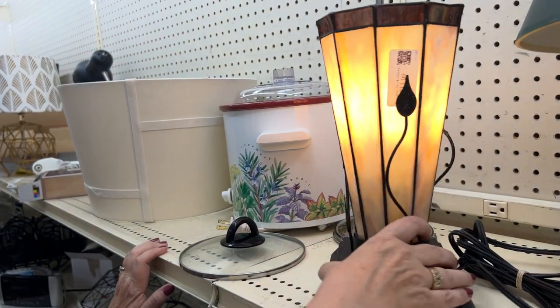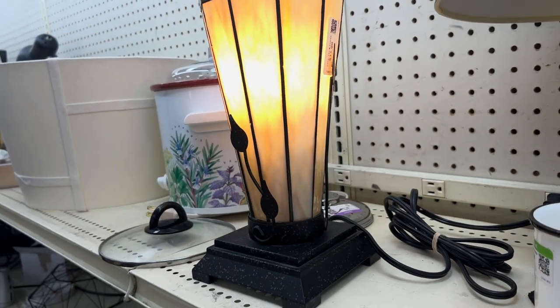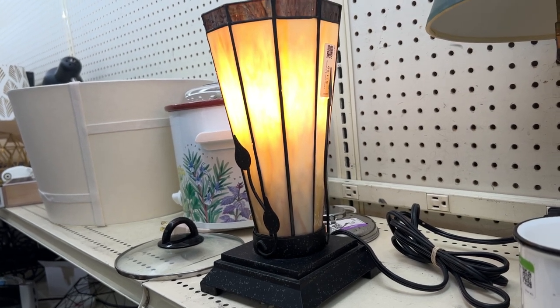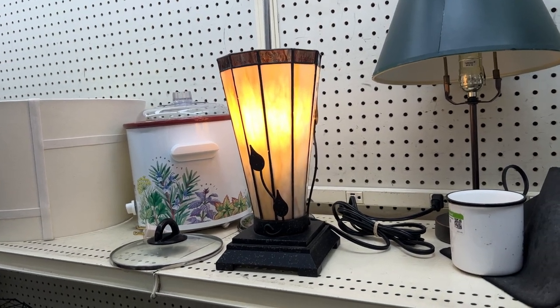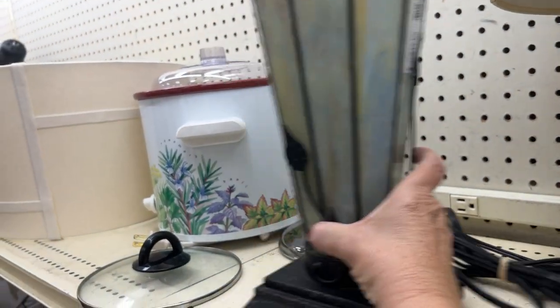But what do you think? I don't know. Obviously it's for the boutique because you couldn't ship that. But for the boutique, it might be kind of pretty. But they want $11.99. It's not sparking the joy in me that it's sparking in you. All right. I think I'll leave it for somebody else. Now that I've got it all tested, I'll leave it here.